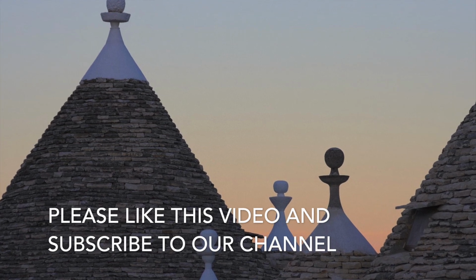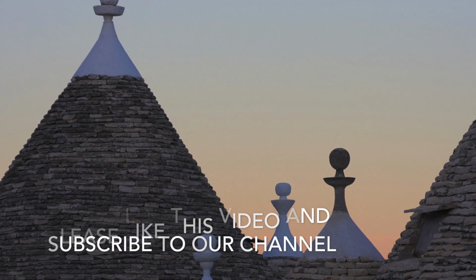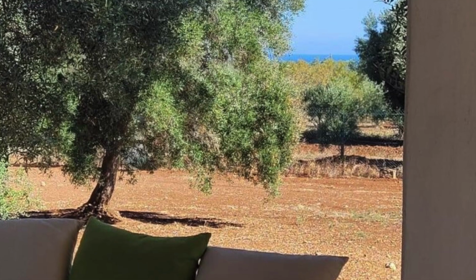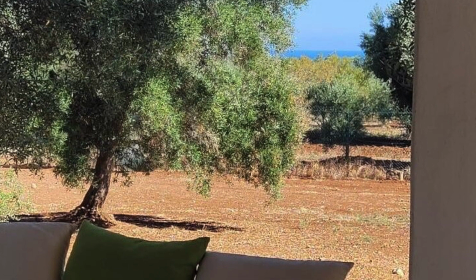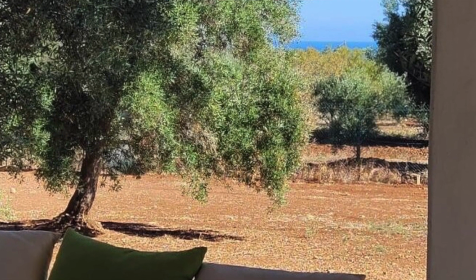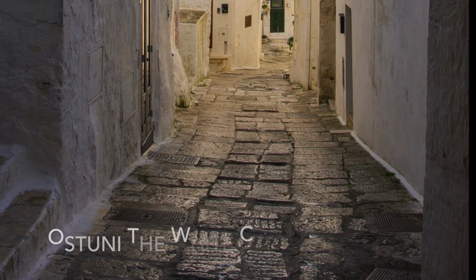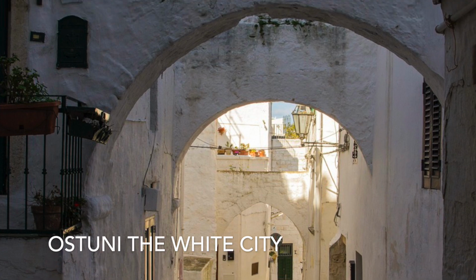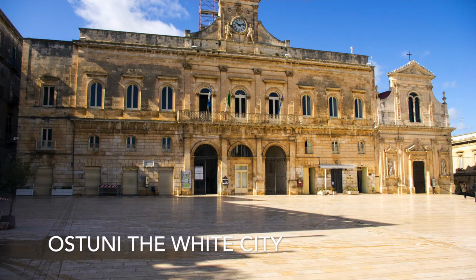Hey, today I'm taking you back over to the Adriatic coast, over to Puglia, because there's this beautiful little house right overlooking the sea and the olive trees in a gorgeous location, really just a short drive to the little town of Carovigno and very close to Ostuni, only 30 kilometers from the Brindisi airport.